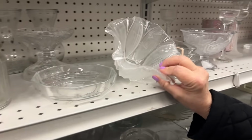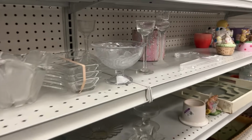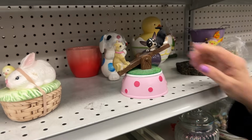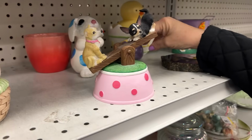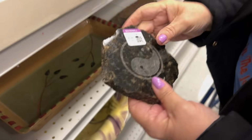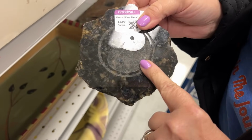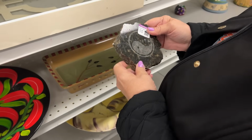A little frosted piece. It looks like Mikasa. Oh, look at the seesaw. Oh, if only the ear wasn't broken. What is this back here? Oh no, that's a little painted piece. And what do we have here? Yin and yang? Which one is that? Is that the yin or is that the yang? Leave it in the comments and let us know.